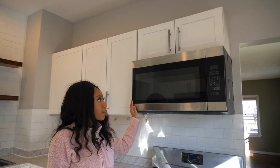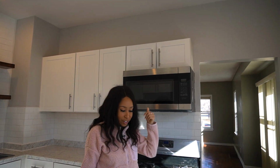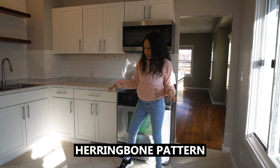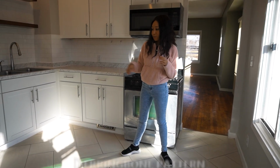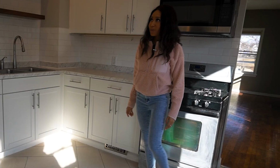This is also a brand new stainless steel appliance. Great for any renter. And then the floor, I got a steal on these floors. I went to Habitat for Humanity. I think every state in the United States has one, and it's a herringbone style. I love single herringbone. It's one of my favorite designs for tile. So yeah, super excited about that.